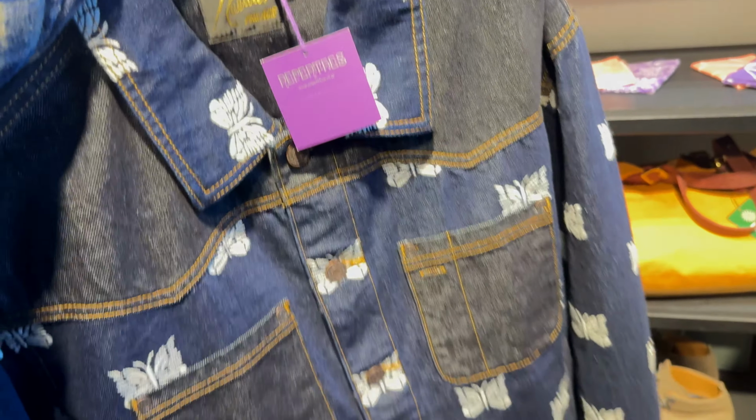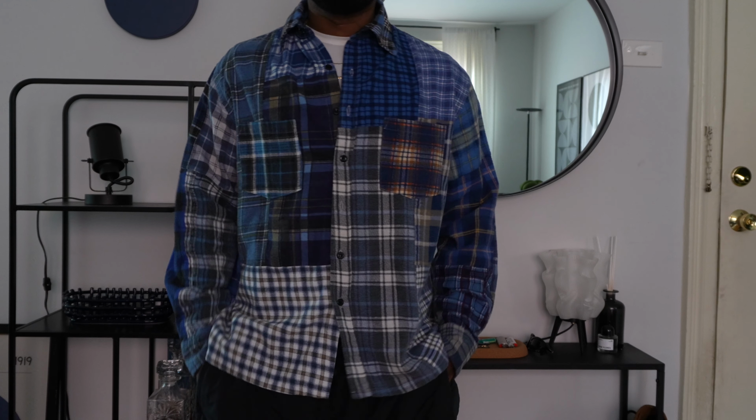I saw Needles Palace. I saw some older collections, the cowboy jacket design. There was also a denim jacket with the Needles logo all throughout it. Wasn't really feeling anything in the store. Just wanted to give this flannel a try.